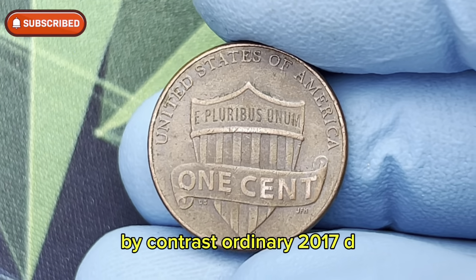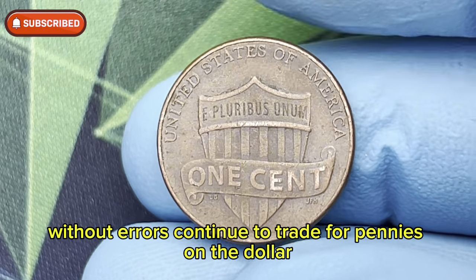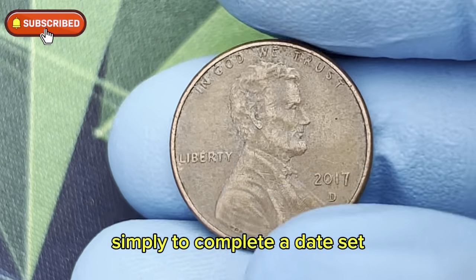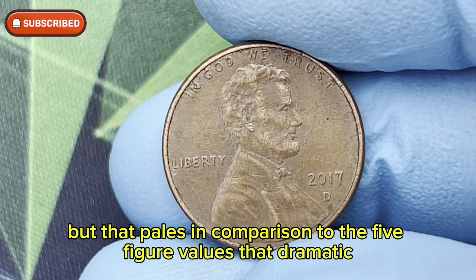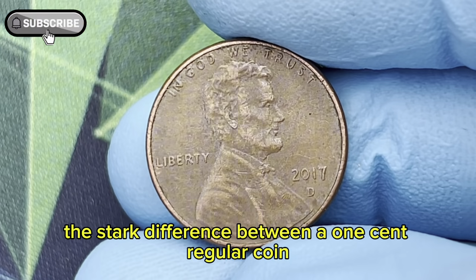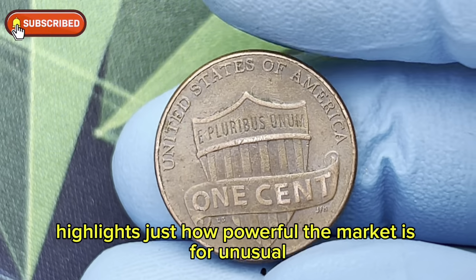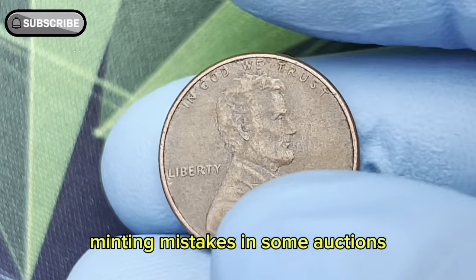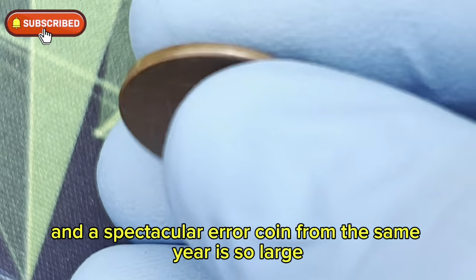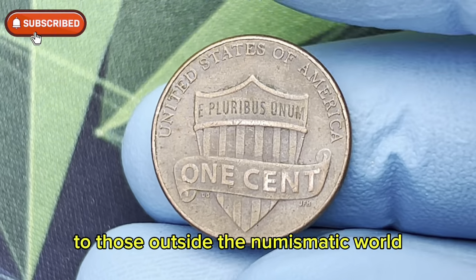By contrast, ordinary 2017 D Lincoln pennies without errors continue to trade for pennies on the dollar. A collector might pay $1 or $2 for an uncirculated example simply to complete a date set, but that pales in comparison to the five-figure values that dramatic error coins can achieve. The stark difference between a 1-cent regular coin and a rare error worth tens of thousands highlights just how powerful the market is for unusual minting mistakes. In some auctions, the gap between a normal example and a spectacular error coin from the same year is so large that it can seem almost unbelievable to those outside the numismatic world.